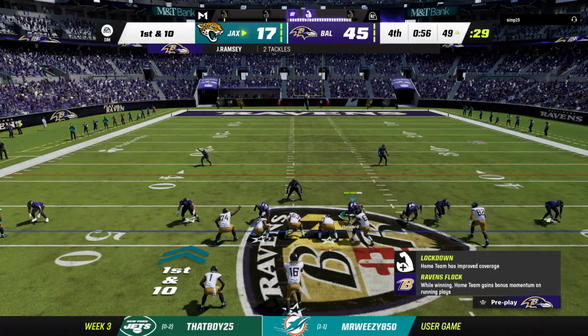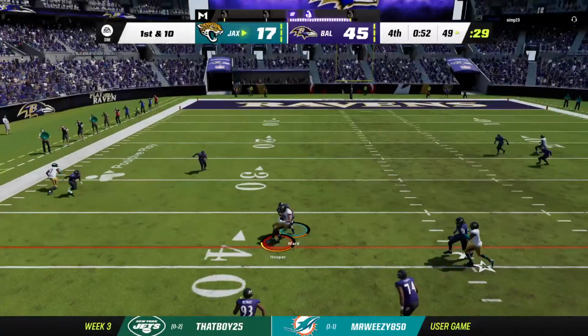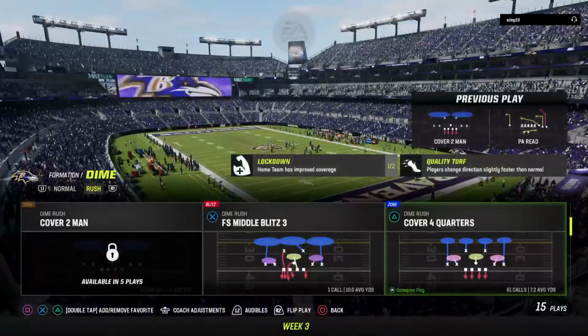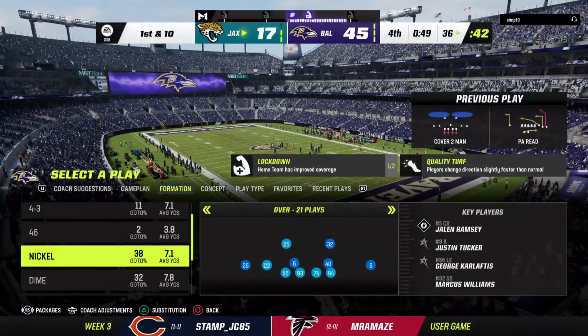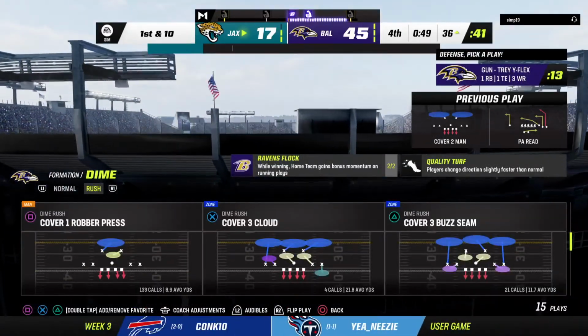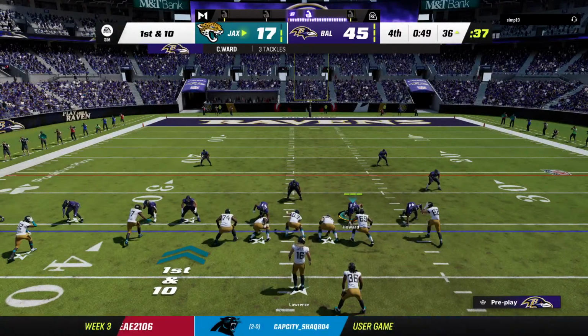So signs of life in what's been a dormant offense in this second half. Here's 1st and 10. Lawrence's throw into the hands of Hooper. And he's going to be taken down just shy of the 35. The Jaguars going to go ahead and use their first timeout as they get the stoppage with just under 50 seconds remaining in the fourth.